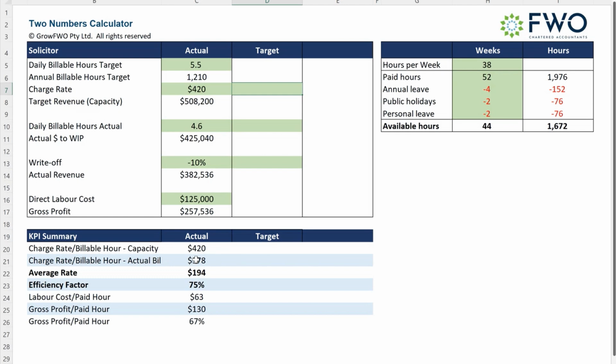So if we flow this through around these different average rates and look at the different rates and what you need to be focusing on, most people, if they're going to focus on a rate, focus on the first one. Solicitors think they make $420 an hour, and they don't. To start with, you've got to look at all the hours that you did put into WIP, what was the average rate that you actually generated in revenue per billable hour that you added into WIP, which isn't the capacity, it's based on what's actually billed. So 382. That gives a charge rate per billable hour of 378.